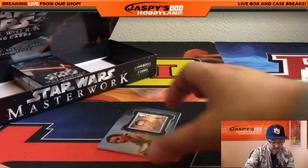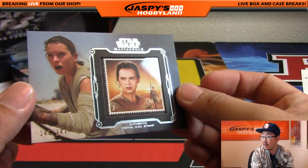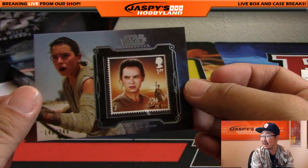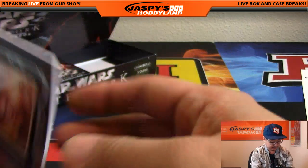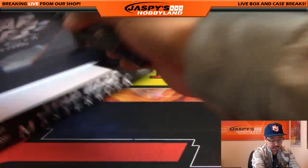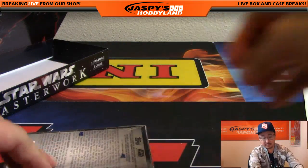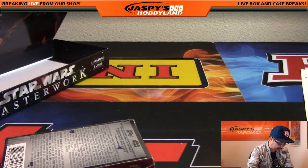This is very cool. And we've got a stamp, an authentic Royal Mail stamp, 145 out of 249 for Rey. There we go. All right, so that's for Tim Langston. Let's set Tim Langston's aside right here.